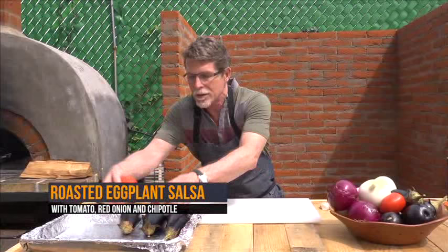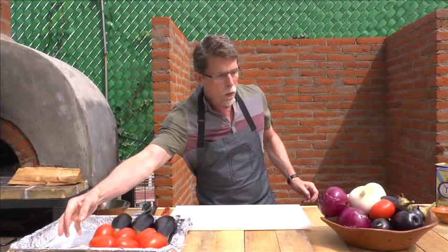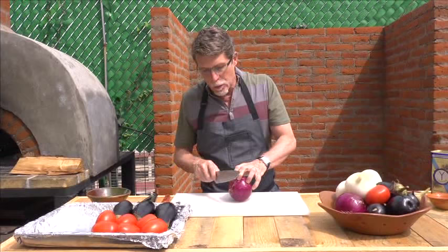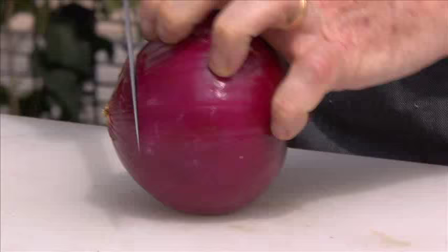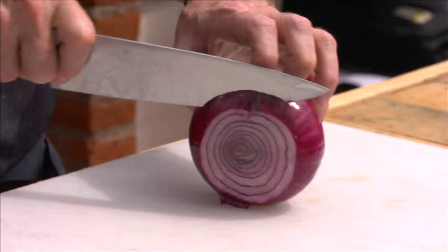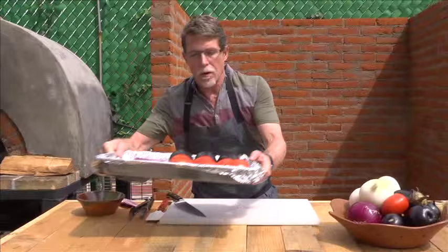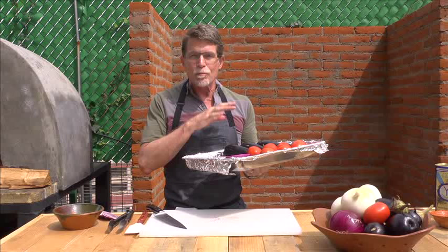So I've got 3 of these eggplants, I got a whole bunch of tomatoes, and I'm gonna take all of this to the grill along with some whole garlic cloves, and I'm gonna do red onion for this because I think the sweetness will be really good with the eggplant. Cut the top and bottom off, and then the rest of it into a little less than 1/2-inch rounds. And then all of this is gonna go onto the grill. I'm gonna grill roast it until it's beautifully browned and completely soft on the inside.